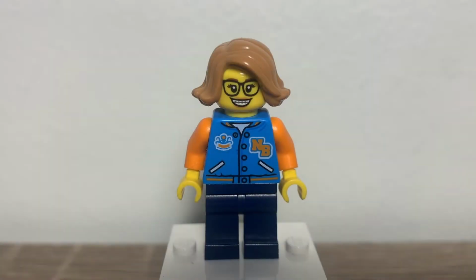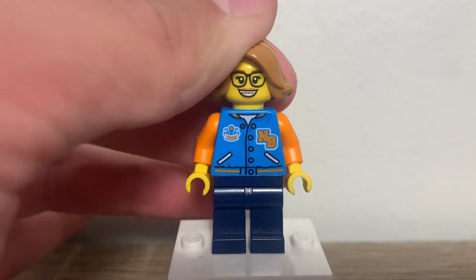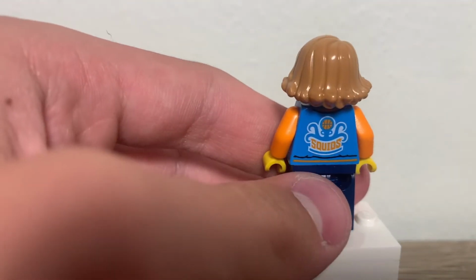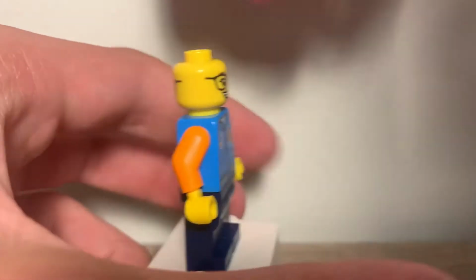So our next figure here is a random civilian. Her name is Paula, I don't know, it's P-A-O-L-A. She looks pretty cool with her jacket there, supporting Newbury High's basketball team, the Squids. I really love that, and it looks pretty great. There you can see the back torso printing says Squids. Her face print looks pretty good, and her hair looks pretty good as well.